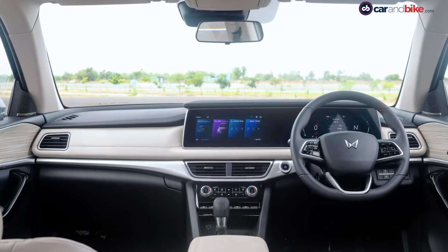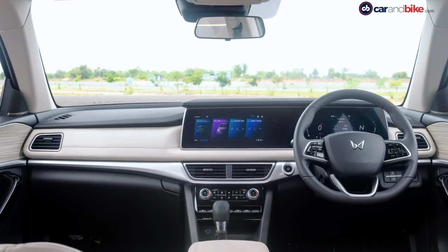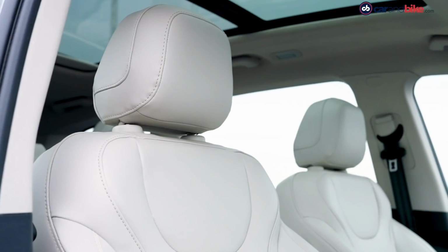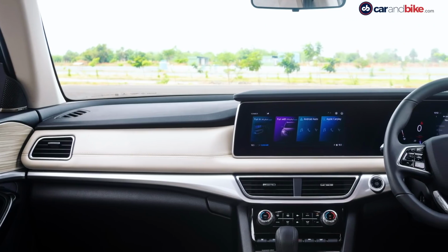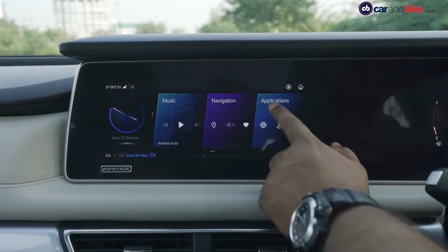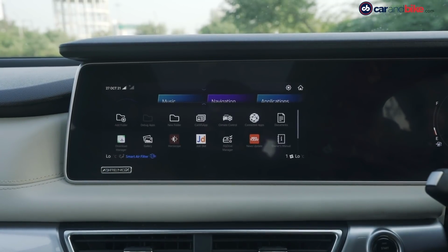Though this color looks really good, in Indian dusty conditions, I think it is going to be difficult to maintain this color and the fit and finish of the upholstery. But like I said, it does feel premium, and of course you do get a big sunroof like you mentioned. In terms of connectivity, yes, this comes with Mahindra's Adreno X connectivity technology. You also have Apple CarPlay, Android Auto, and it is wireless, right Shubham? Right.